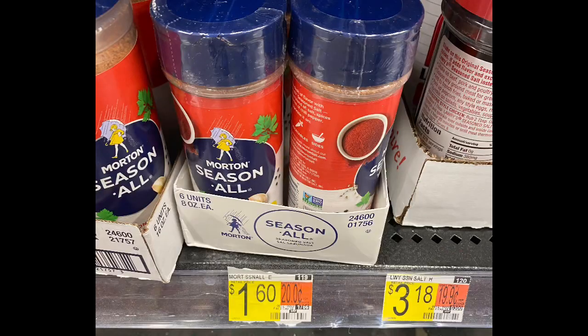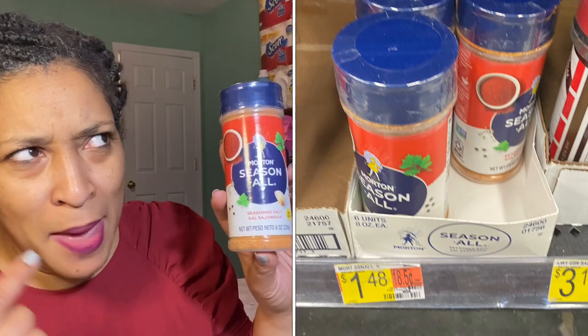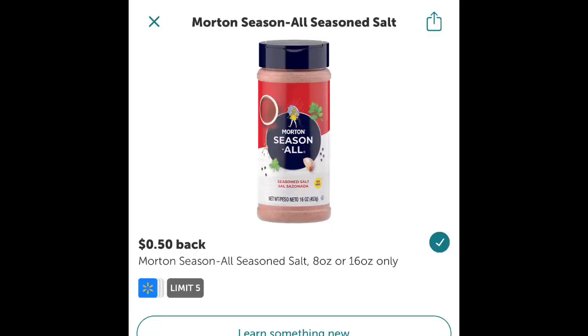The next product I decided to get was the Morton Season All. To me, this is another inexpensive rebate, guys. So it was priced $1.60, and I've got to go back in my past hauls because I could have sworn it was cheaper than that. So I think they upped the price, maybe because I've been buying it. $1.60 in my Walmart. No coupon did I have, so I had to pay $1.60 in store. There is a 50 cent Ibotta rebate coming back, making the final cost $1.10 for the Morton Season All.